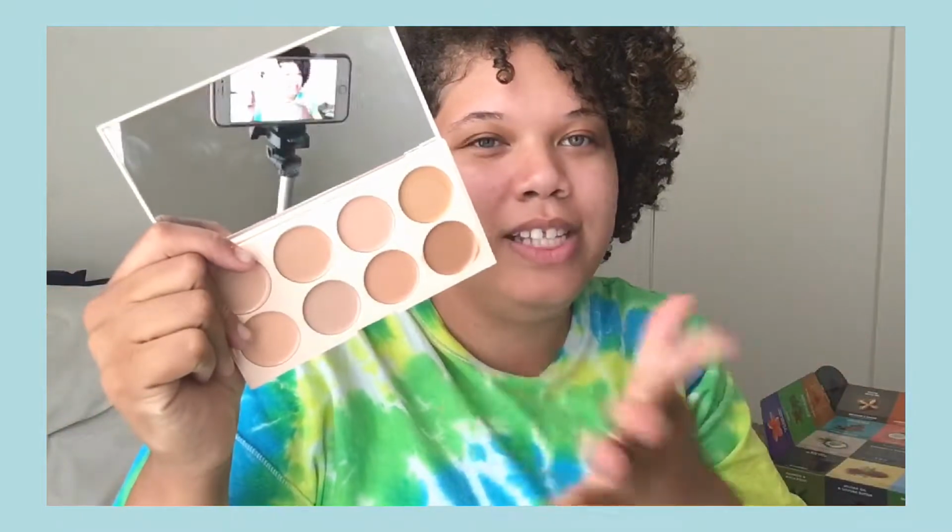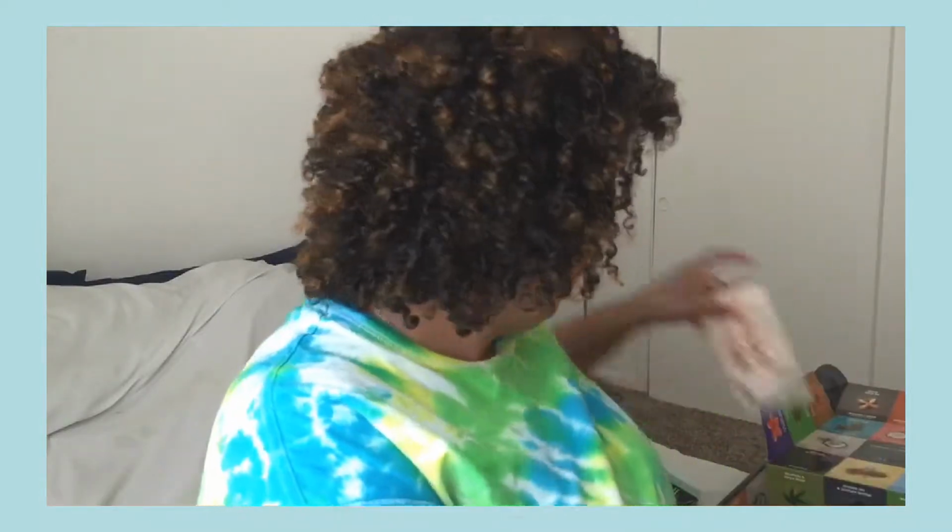You guys think I can get away with these colors? I don't know. Like, as you can see, I haven't really used it at all, but I have it in case I ever want to use it. I paid, it doesn't even say on here, but I'm pretty sure I paid like maybe $7.99 for this.